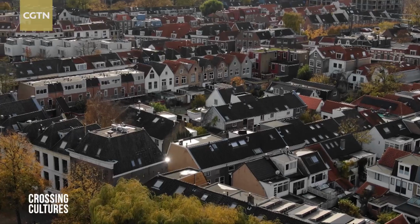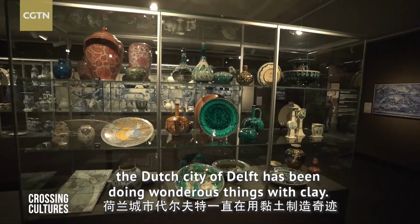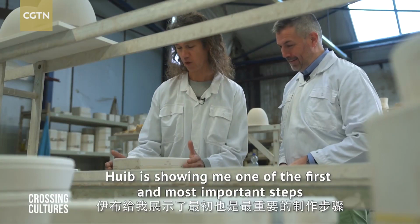For around 400 years, the Dutch city of Delft has been doing wondrous things with clay. Inspired by the porcelain arriving from China, potters here soon started making their own blue and white ceramics. Today, Royal Delft is the only factory left in the city. Ib is showing me one of the first and most important steps in the production process, the casting.